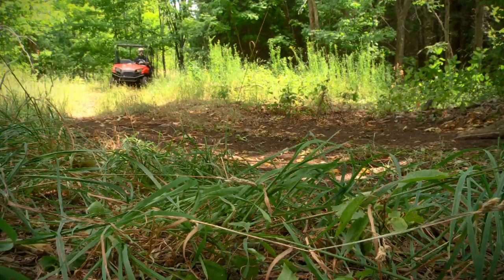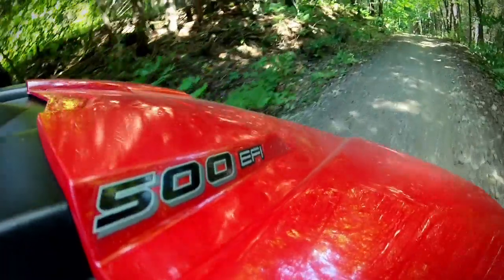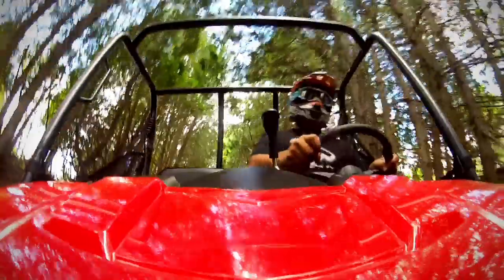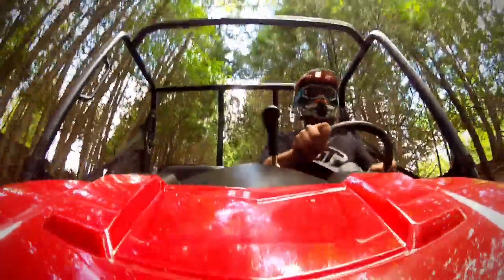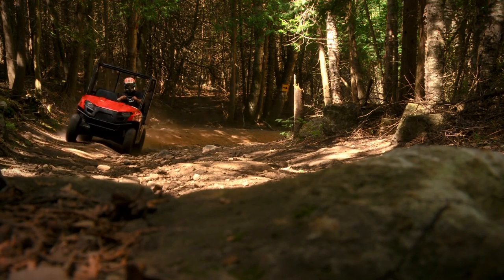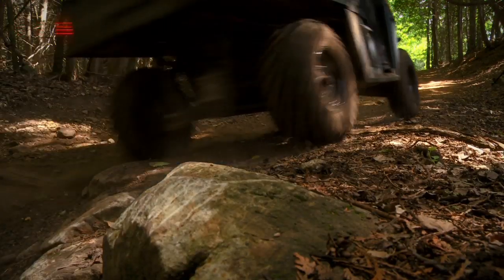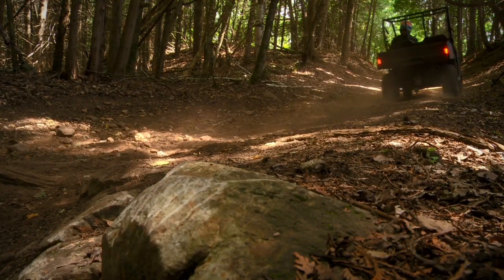If you're using your Ranger to plow snow in the winter, just go for the 500 EFI. Its chokeless cold weather operation makes cold starts and warm-ups a brainless event. Similarly, if you're operating in extreme heat and/or altitude, the 500 EFI is the only way to go to preserve sharp throttle response and clean pulling power when it's hot.